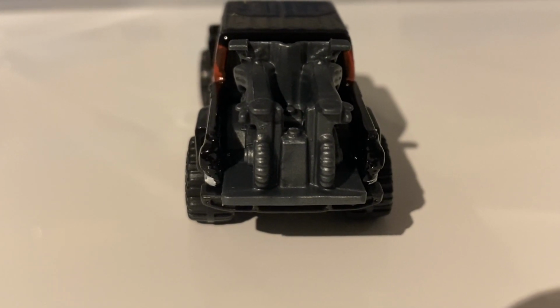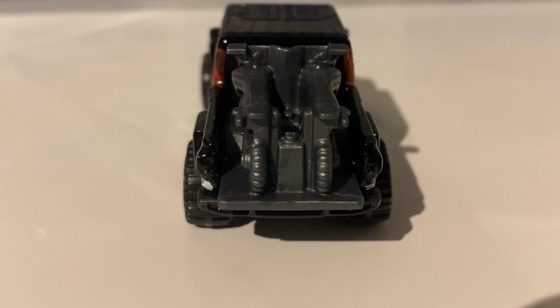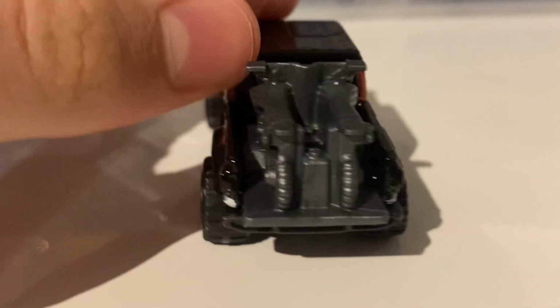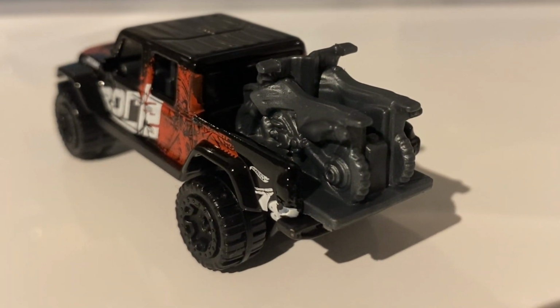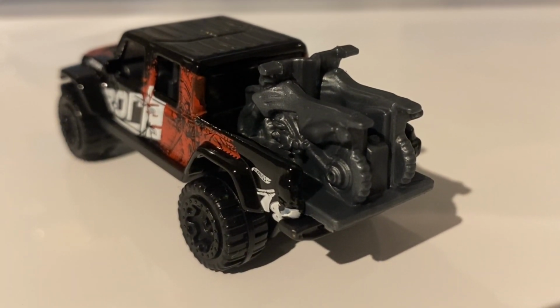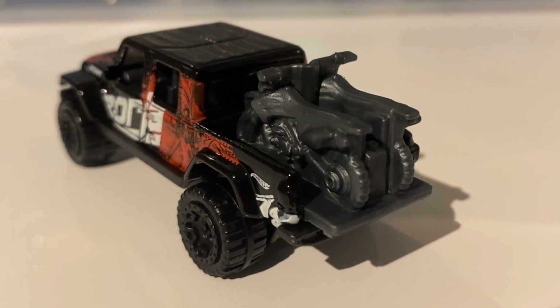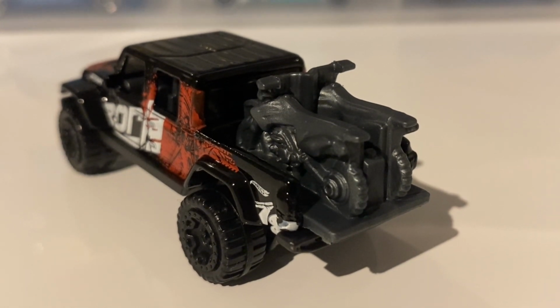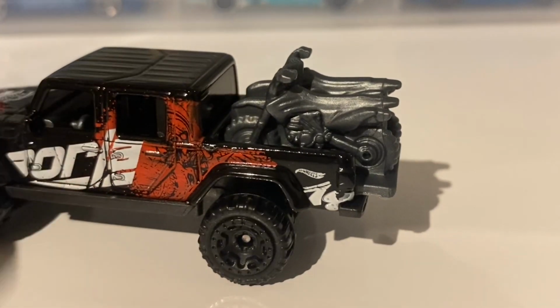Interestingly, in the bed of this truck we have two motorbikes which are done in the grey interior plastic. They are actually quite nicely moulded. I will tilt the car slightly so you can get a better look at those. Very nice to see that, and that's quite an interesting quirk. I'm not a big motorcycle guy, but I actually do like these in this car. I think it adds to that real heavy-duty hauler look to this car. It just suits it amazingly, and they actually do stick out of the bed of this truck quite a lot.